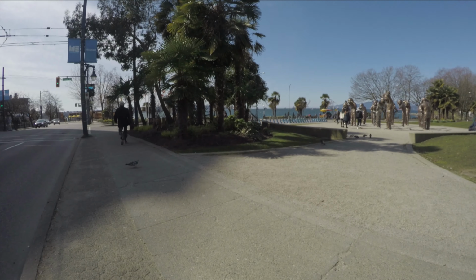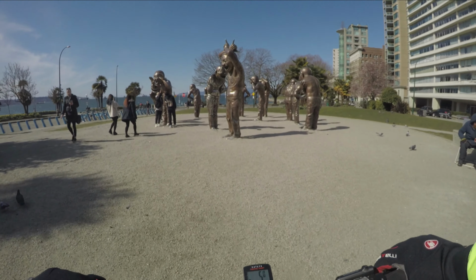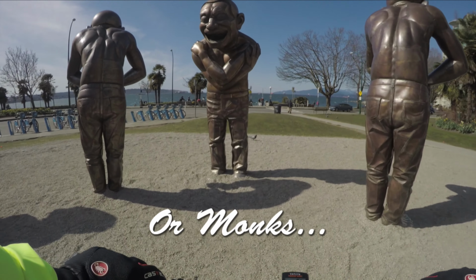And here are our famous laughing Buddhas. They are hilarious.